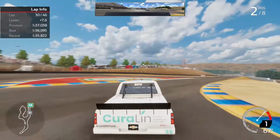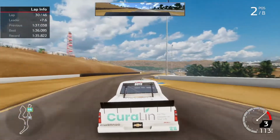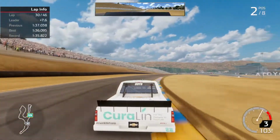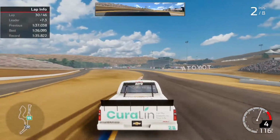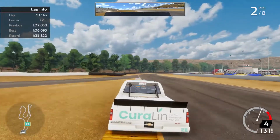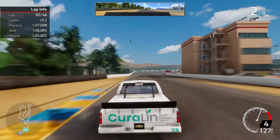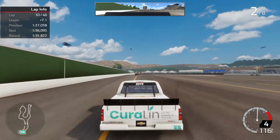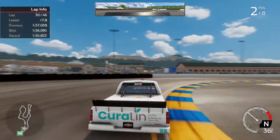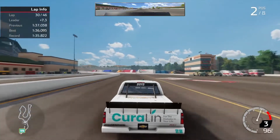Ruby goes a little up higher than he should. And Scotty trying to gain access to Ruby. Can't quite do it at the moment, but he's still right there with him. Goes a little outside more than he should at the litter box, but he's still in that second position. Astrod's still in first. He done went for turn number 12. He's going for the flag stand. 16 more laps to go.